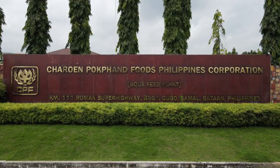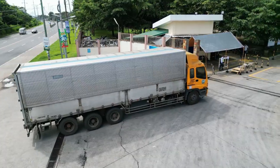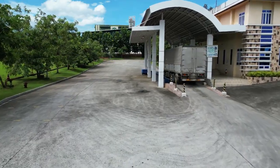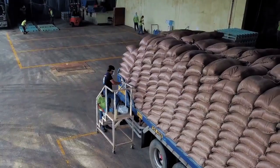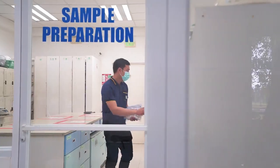What happens next is the dried cassava will be delivered to the CPF feed mill. Before unloading the cassava, it should be weighed on the truck scale. This is done to determine the quantity of cassava being delivered accurately. The cassava is then unloaded at the raw material warehouse.